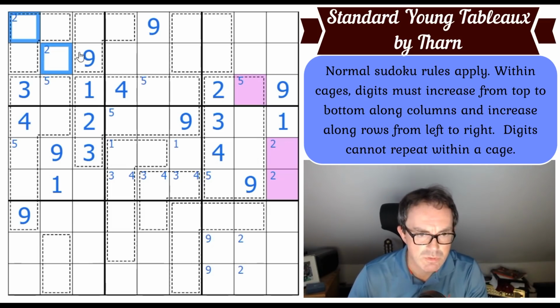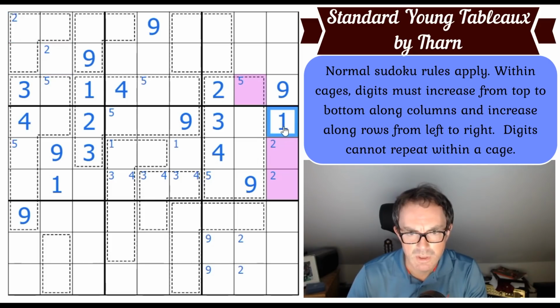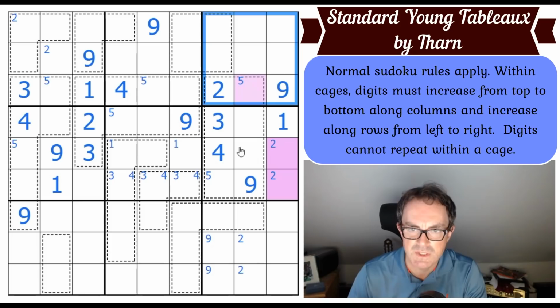Okay. So, 1 could never go in those squares. 1 can't go here. Oh, you see, I do have no intuition about this. Where does 1 go in that box? So you can see Sudoku rules it out of here, and the funny rule rules it out of here.